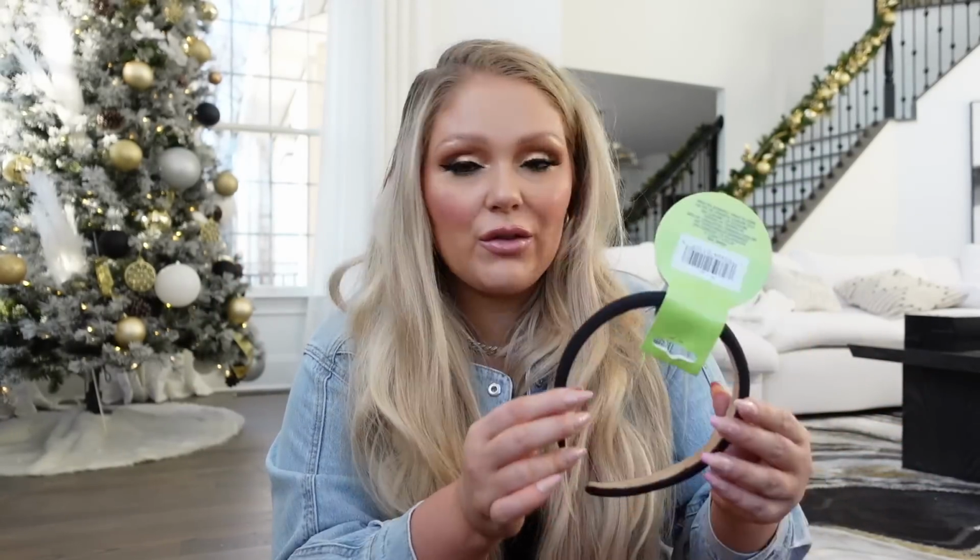Also grabbed this little headband. It's just a black kind of satin headband. I like headbands because I use them when I'm doing my makeup to keep my hair back and off of my face. And I thought this one was really pretty and could also just be used as a regular headband, even once my makeup is done. Just plain black could pretty much go with anything.